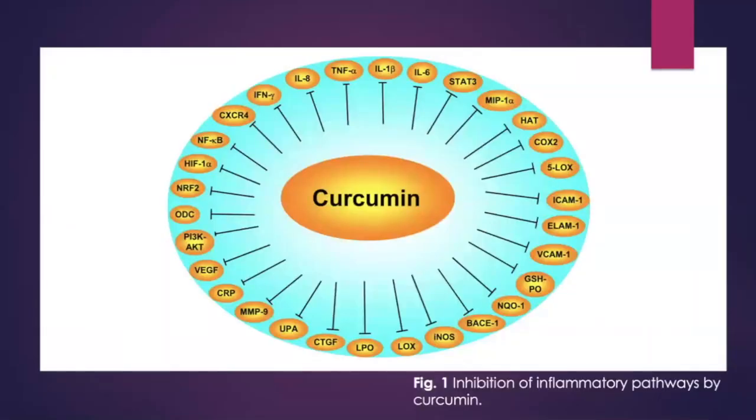One of the most studied parts of curcumin is its ability to inhibit so many different inflammatory pathways. I'm sure that a lot of these letters up here don't mean a lot to you, but let me tell you that this is powerful, that one substance can intervene and inhibit this many inflammatory pathways by itself. And these different inflammatory pathways are involved in a lot of different chronic diseases, from cardiovascular disease and neurodegenerative diseases and cancers and autoimmune conditions and all kinds of inflammatory chronic conditions. These are the different inflammatory pathways that are involved, and that is super powerful.